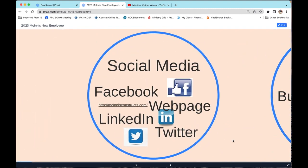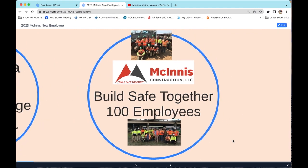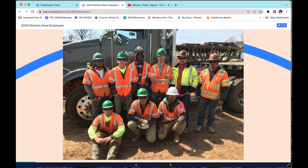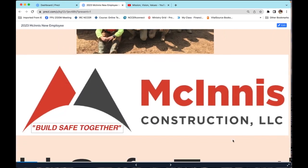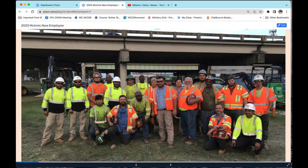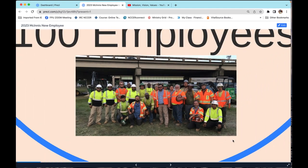Again, we're in all the social media: Facebook, our web page, LinkedIn, Twitter, also Instagram. And this is just a picture to remind us that we run an average of 100 employees at McInnis. This is a picture of some of our crews. This is a reminder that we build safe together at McInnis. And there's three core values. We're faith-based, family-oriented, and integrity-driven. Here's another great picture of some of our crews.